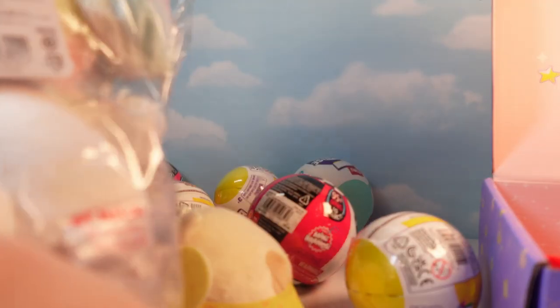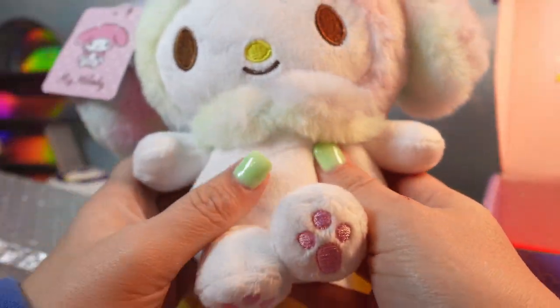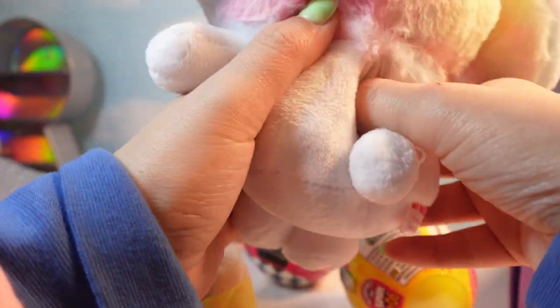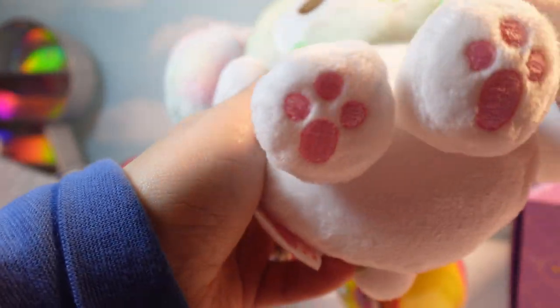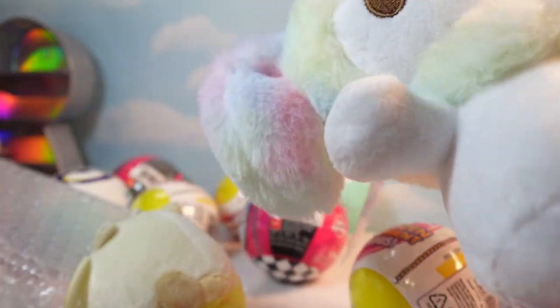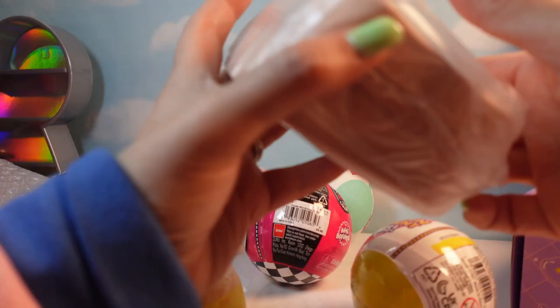And then we've got My Melody. Yeah, it looks like My Melody. My Melody plush, but it's like a bag. It's got like a little pouch. I don't know why they feel that they need to make these into pouches. What are you gonna stick in there? But it's got like a little hang strap, and she's got like a little cute fur collar. Oh, she's so soft too. She's cute. All right. She'll go back in her little bag. All right.